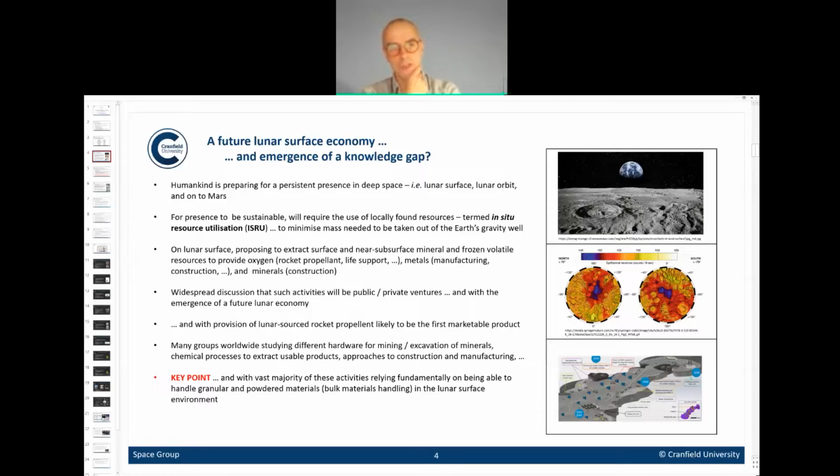Again, well established now within the community is the need for a sustainable approach to do that. And what that really means is we can't afford to take everything out of the Earth's gravity well to support those activities beyond low Earth orbit on the moon and Mars, and therefore the need to look to exploit locally found resources, so what the community calls in situ resource utilisation. It's a common theme.